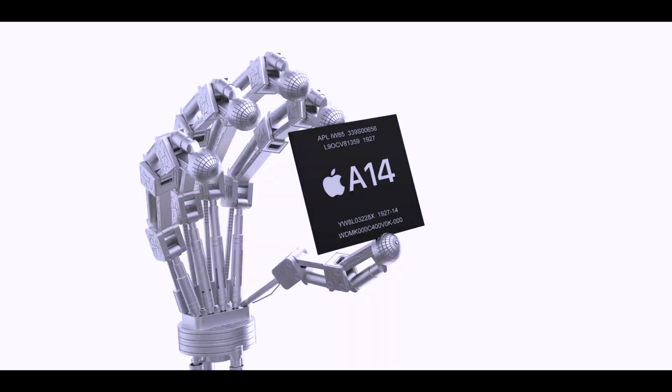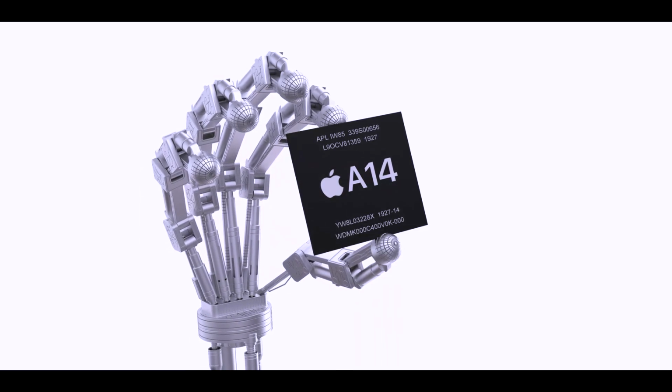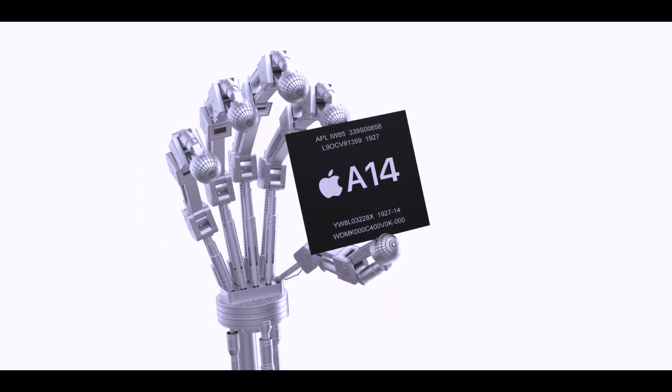So in summary, when it comes to processing power, I'm still going to give that to the iPhone 12 series. I'm sorry, there's no chip in the market right now that can even beat the A12 Bionic chip, not to even talk about the A14 Bionic chip. When it comes to processing power, Apple rules the market.